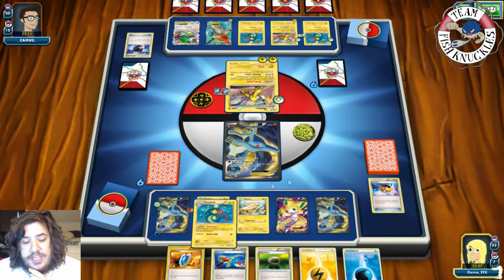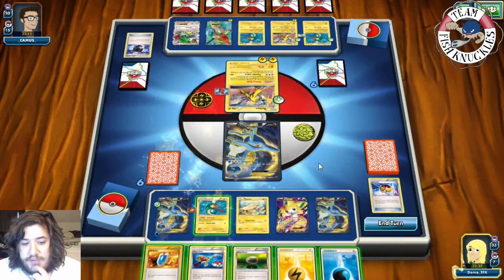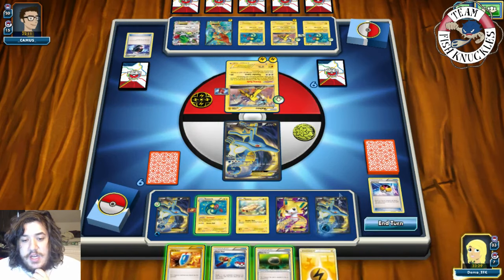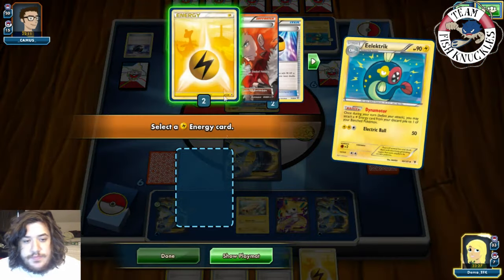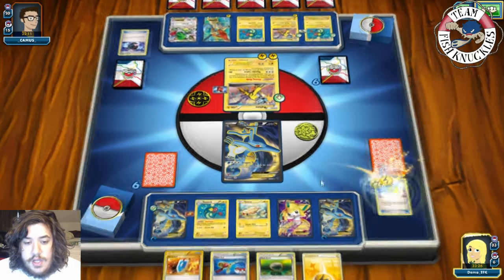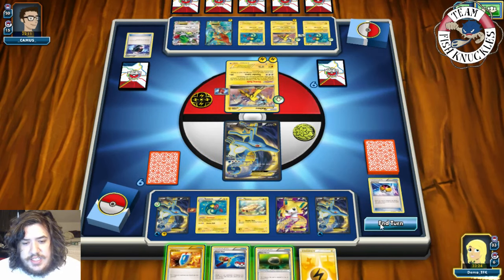My opponent's still not going to take a knockout this turn, that I can think of right now. We'll put a Lightning on this. We'll put a Water Gem on this guy. We'll Dynamo to number 1, onto the Kingdra on the bench. Okay. And we will just end our turn.